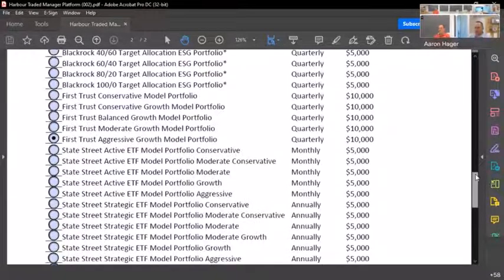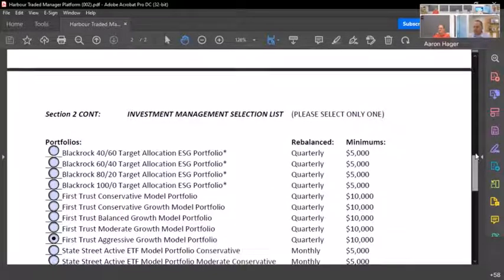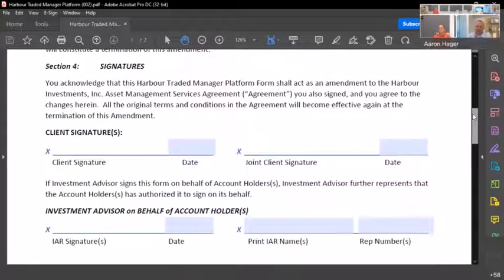So this is very straightforward. The nice thing with this platform is it's very easy to change. One of the things we're offering is flexibility: if you wanted to switch portfolios, from one portfolio to the other, the client, when they sign off on the form, is signing off on you having the ability to switch the portfolios for the client.